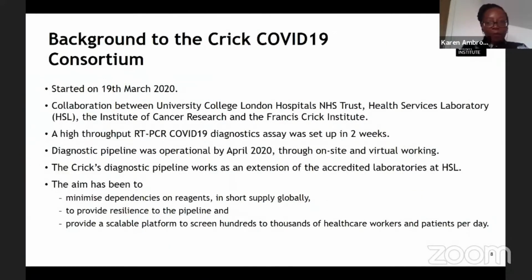So now on to the main point of this presentation. So just a little background of how we actually got involved in being a diagnostic testing centre for the COVID-19 effort.